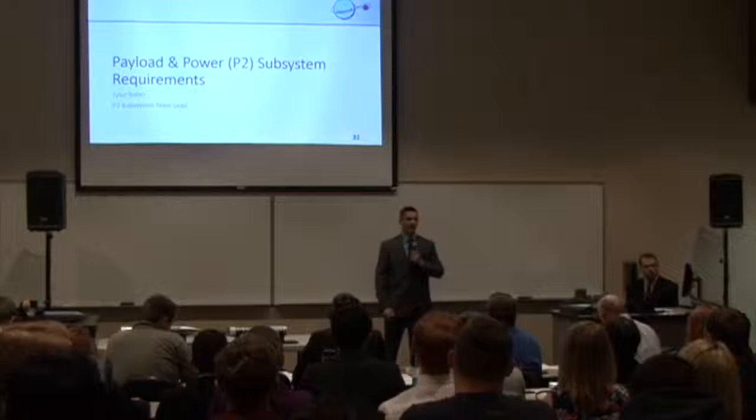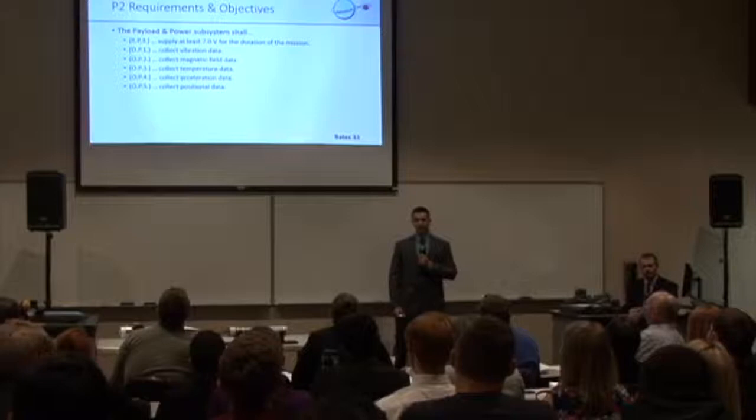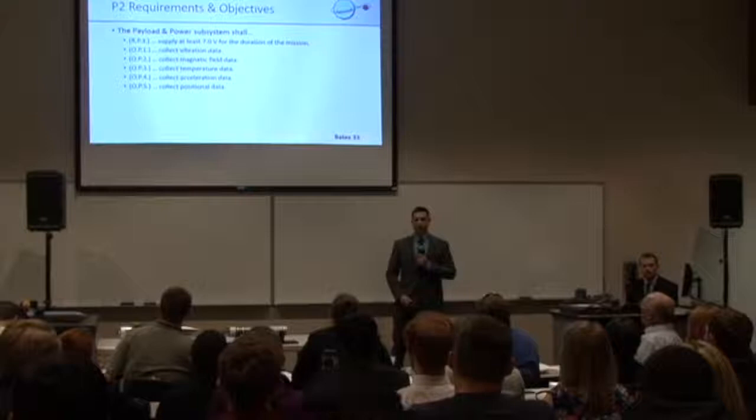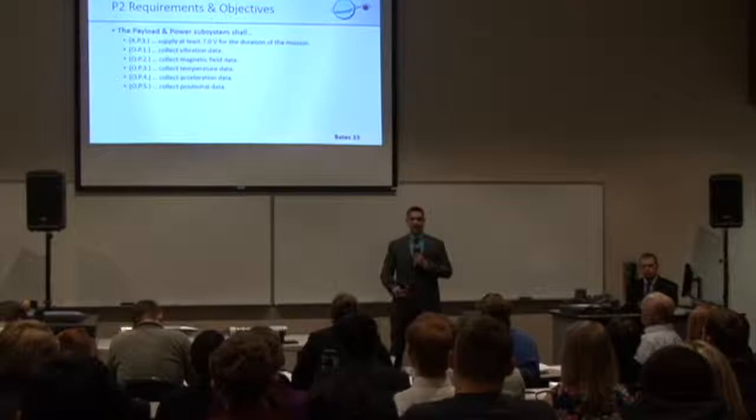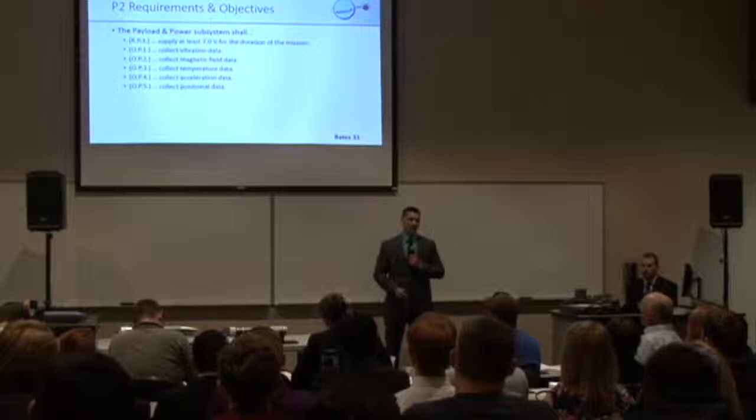So at this point, I would like to go over the subsystem requirements and objectives. The first two requirements pertain to the subsystem's cost and weight, and will be covered at a later point in the presentation. Our third requirement is that the subsystem shall provide a minimum of 7 volts for the duration of the mission. Our 5 objectives are to collect magnetic field data, vibration data, acceleration data, temperature data, and positional data. The distinguishing factor between a requirement and objective is that a requirement must be experimentally validated in order to ensure mission success, whereas objectives do not.